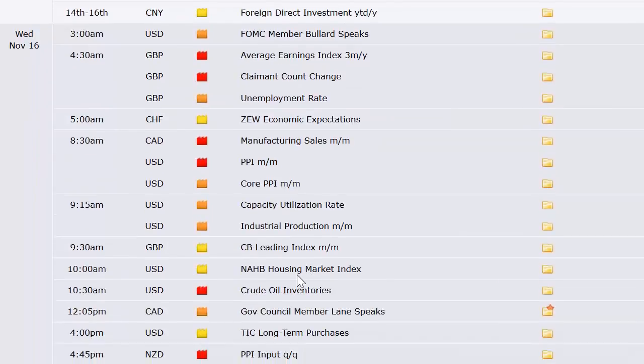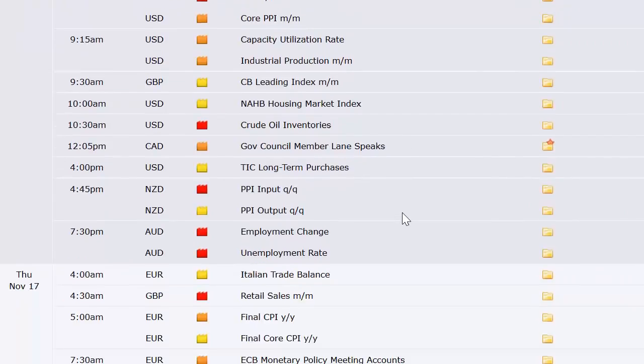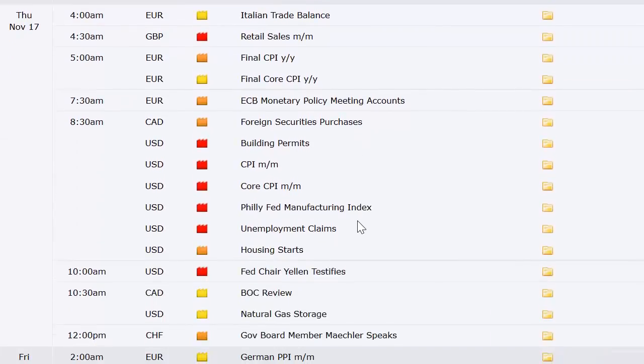Going into Wednesday, unemployment rate out of the UK, ZEW economic expectations out of Switzerland, manufacturing sales out of Canada, PPI out of the US, capacity utilization and industrial production out of the US, CB leading index out of the UK, housing market index out of the US, along with our crude oil inventories. That's the weekly number. We've got PPI out of New Zealand, unemployment rate out of Australia along with the employment change, Italian trade balance out of Europe, retail sales out of the UK, CPI out of Europe, CAD foreign securities purchases out of Canada, building permits, CPI here in the US, that's one of our big three, so we'll be half size. Even if we go to full size, we'll be half size ahead of that Thursday morning.